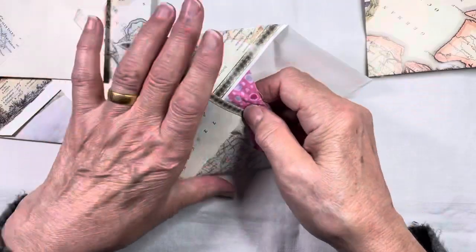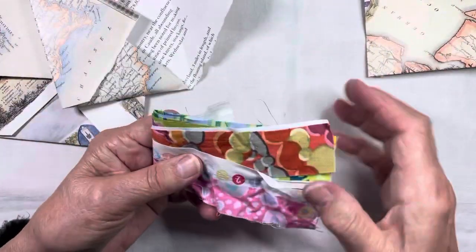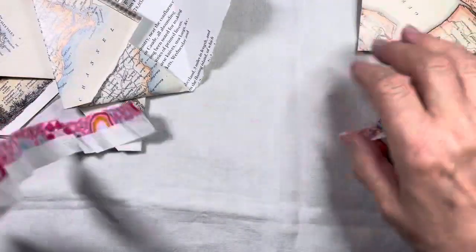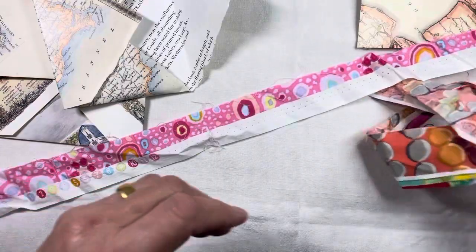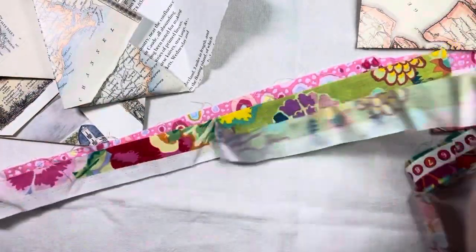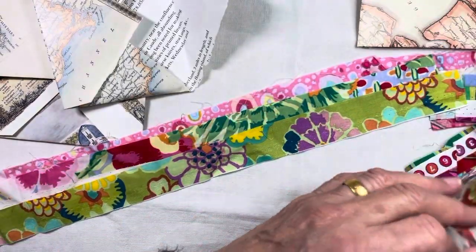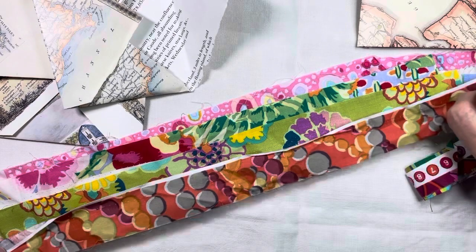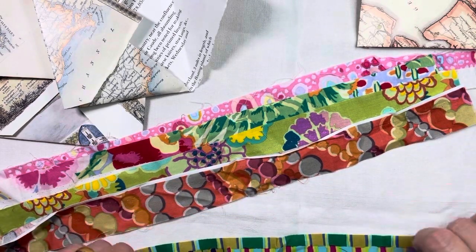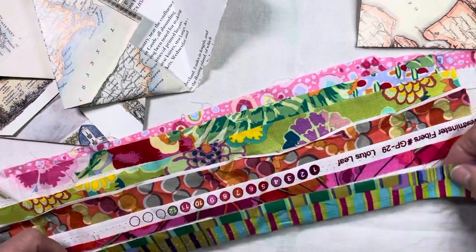Oh, what's this? Make sure I get everything out. Oh, this is lovely. Oh, some lovely strips of material. How fun. Thank you. Oh my gosh, that's lovely. Oh, they're so bright and cheerful, aren't they? Oh, they're gorgeous. I know what I'm going to do with these. I'm not going to tell you, but I know what I'm going to do with them. You'll have to wait and see.